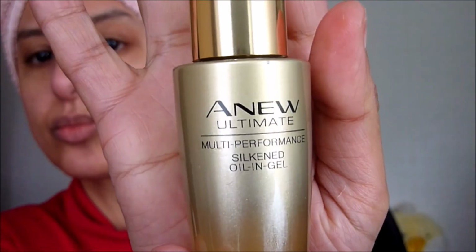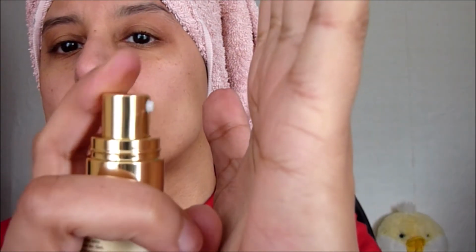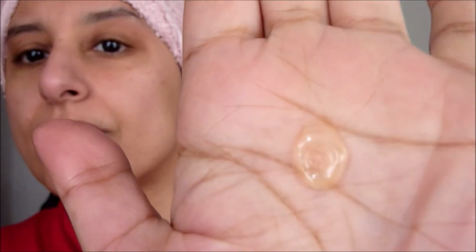Okay, it's completely dry now, and I'm just going to wash it off with warm water, and I'll be right back. Next we have the Anew Ultimate Multi-Performance. Please say hello to my little friend. Sorry, this is the Multi-Performance Silken Oil in Gel. So let's get it out of the box. It's presented in a nice gold glass container with a spray to push out the gel at the top. Kind of like that idea.